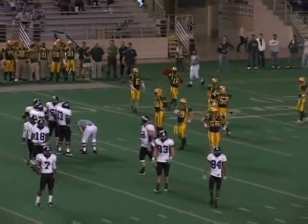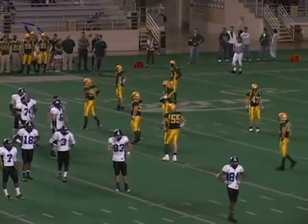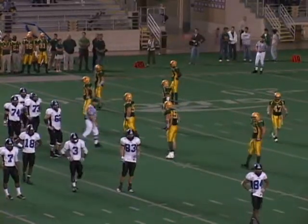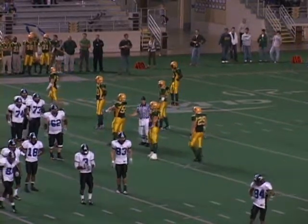Well, that brings up 4th down. It'll be interesting to see what Grand Valley does here. Looks as if they're going to go for it. They've been going for it on 4th down every time. Yeah, they keep Marcus Niesman on there, so it looks like they're going to go for it.